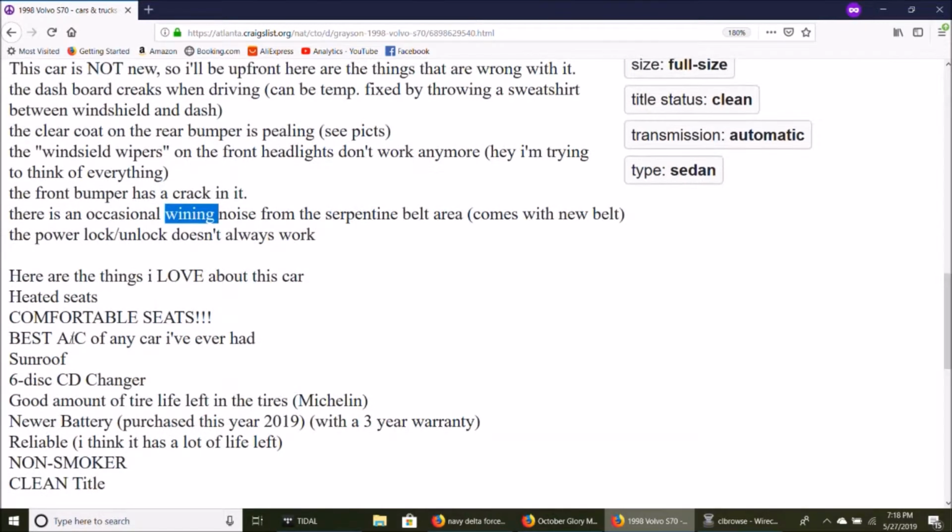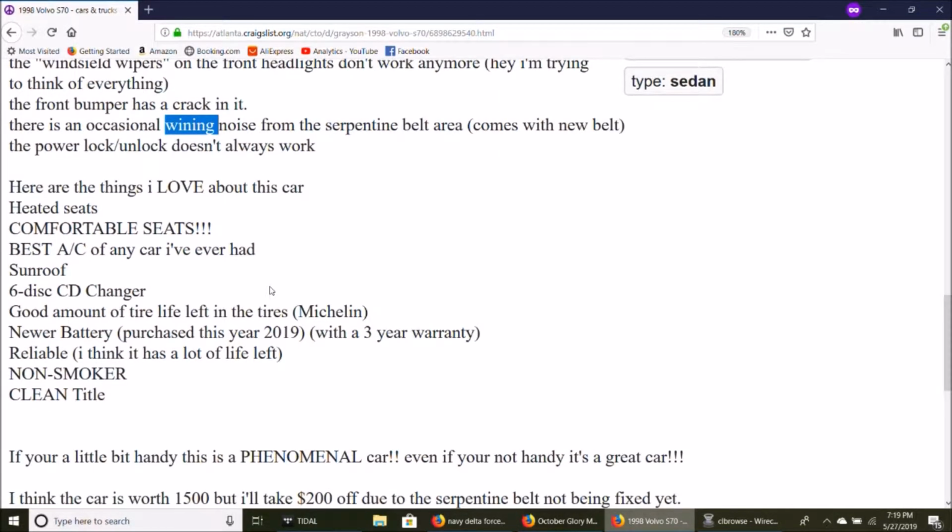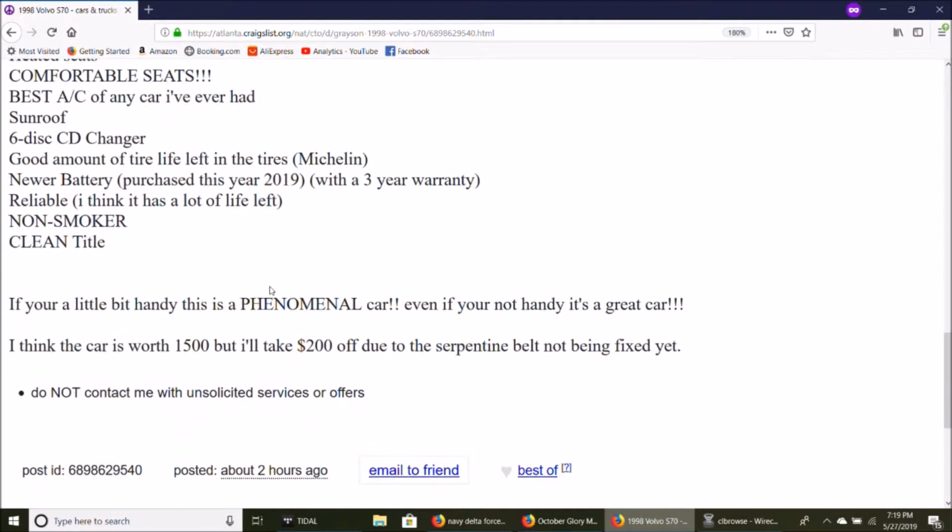She's a wine girl. The power lock and unlock doesn't always work. Okay. Power lock and unlock doesn't. We can work around that. Still got manual locks. Here are the things I love about this car: heated seats, comfortable seats, best AC of any car I've ever had.